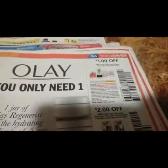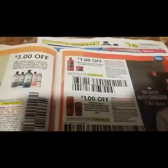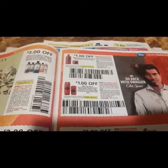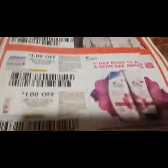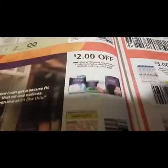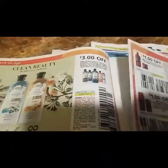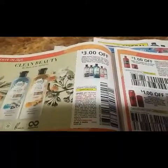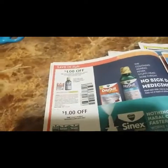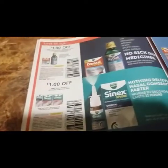We got some Olay coupons. We got some Old Spice coupons, deodorant, body wash. In hair, we got Head and Shoulders coupons, Always Discreet, $3 off 2 Herbal Essences. We got some medicine coupons, guys. We got some Dayquil. We got some Sinex.